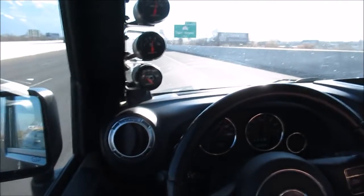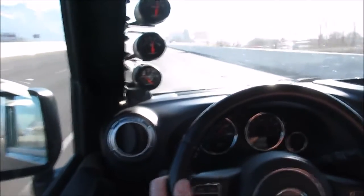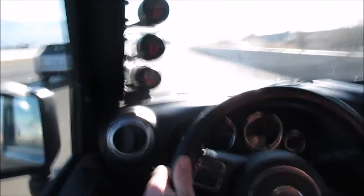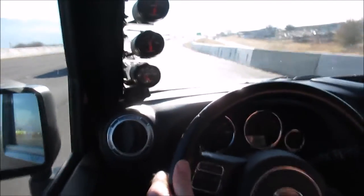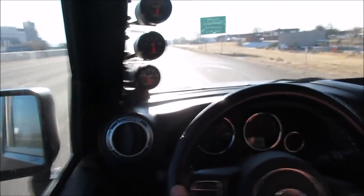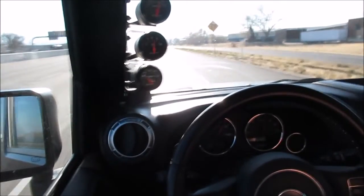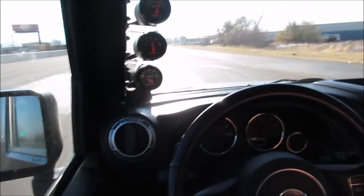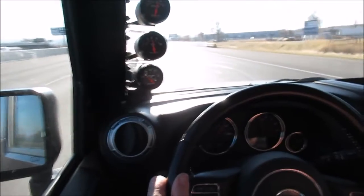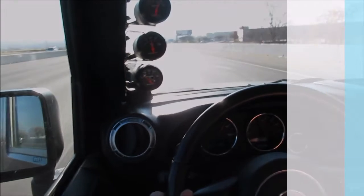At the 31st Street sign I'm at 70 and about 3,800 RPM. And it won't shift into overdrive until I get to the next 31st Street sign, which is at the top of the grade. It's just holding right there at about 3,800 RPM at about 70, 71 maybe. And there's the 31st Street sign we're just going under now, and it shifted into overdrive at 70 at about 2,650.